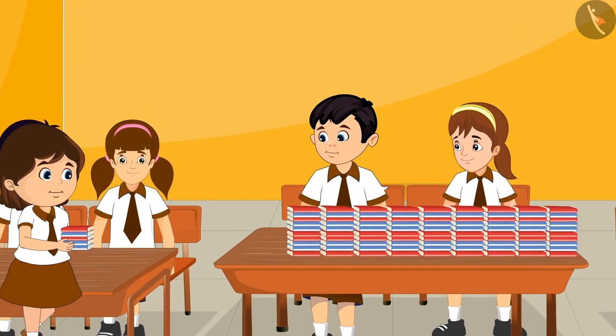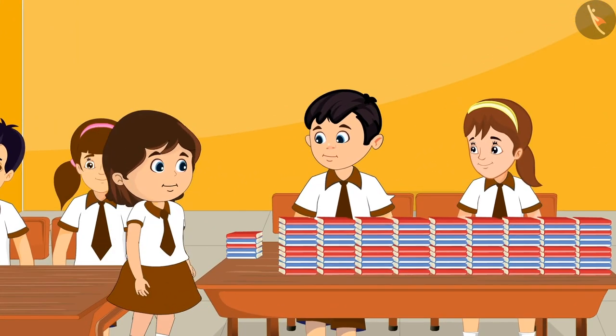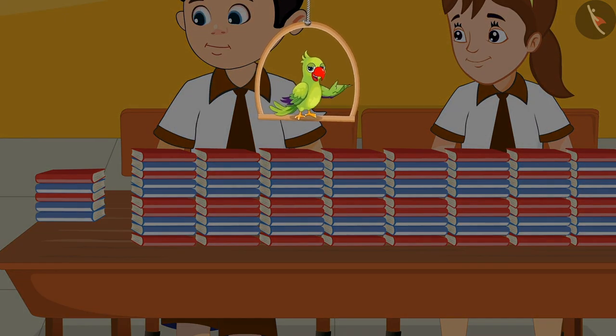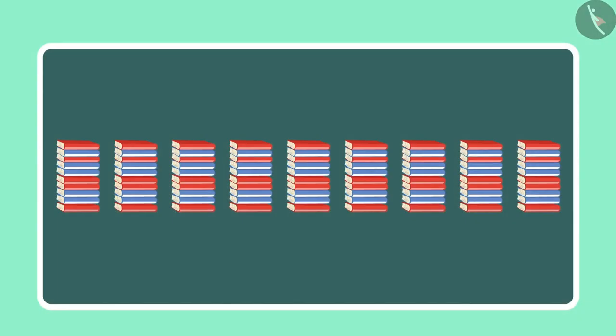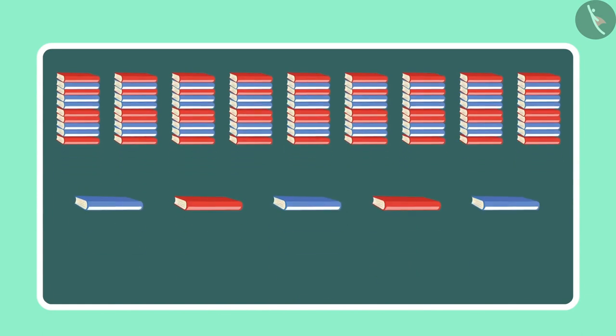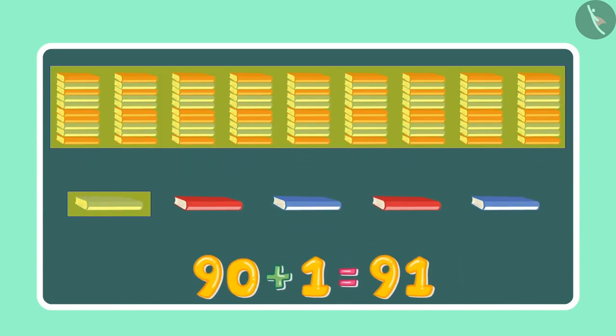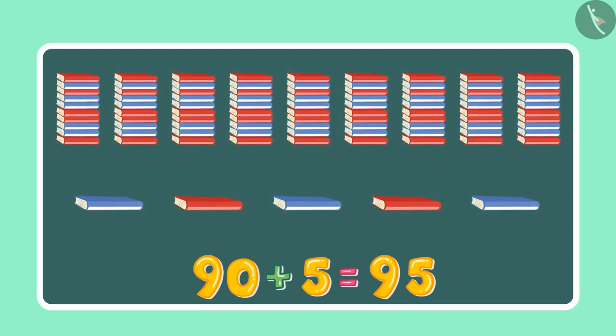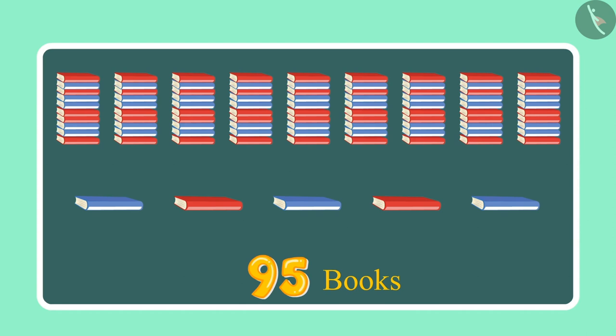After some time, Neha gave 5 more books to Choto and Aarti. So, children, can you tell me how many books they have with them now? Come on, let us see. Initially, they had 90 books. And later, they got 5 more books. So, which makes it 91, 92, 93, 94, 95. So, this means they have 95 books in total.